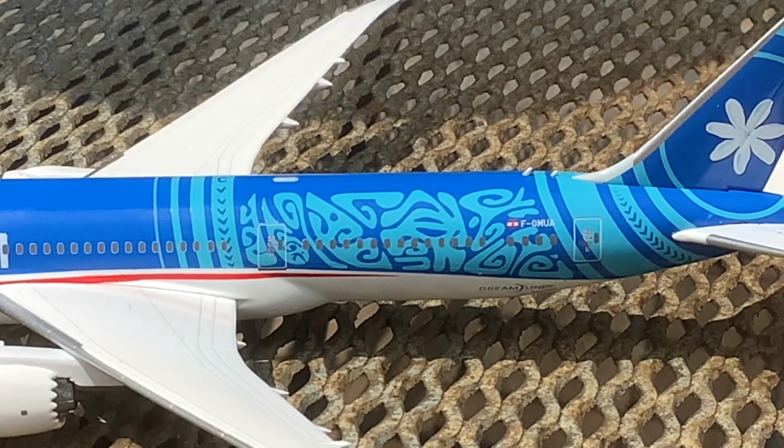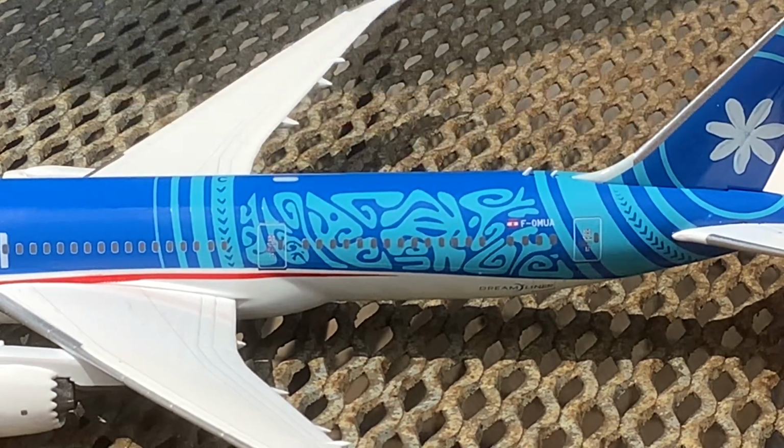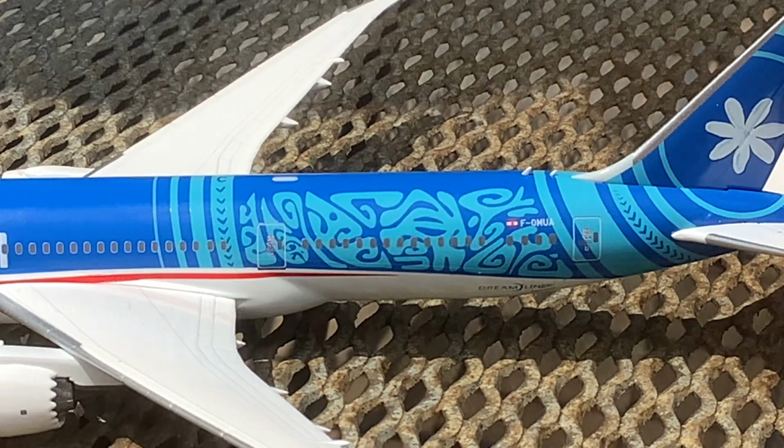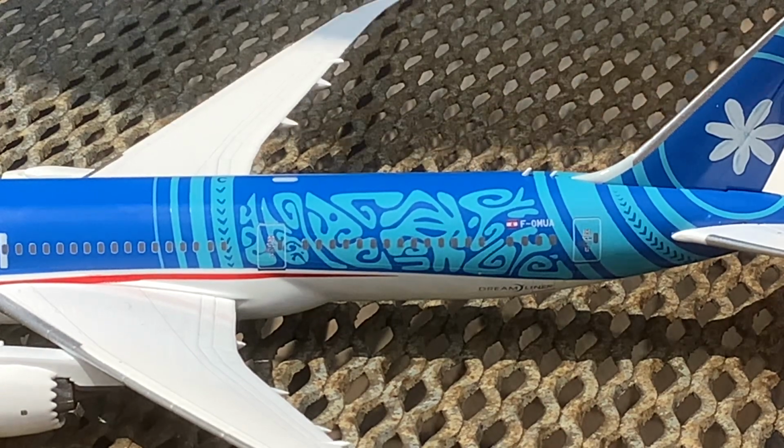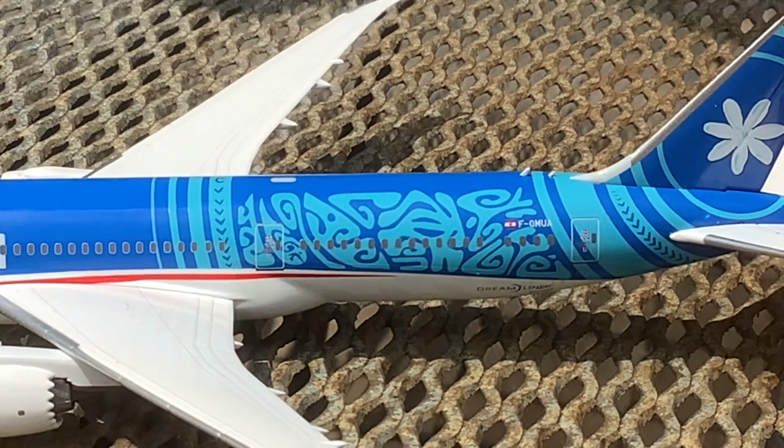I'm not really sure what all the symbols mean, but they look spectacular on this one, and especially in this beautiful kind of coral blue color, it looks spectacular on this aircraft, and that is why I love this livery so much.